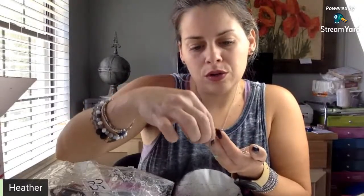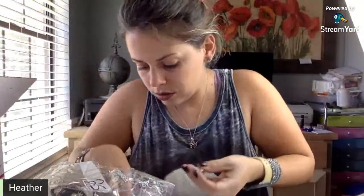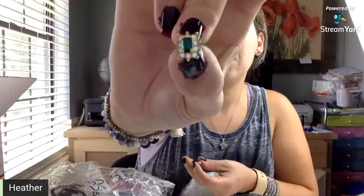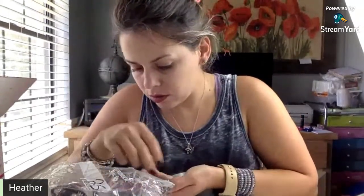Cameo, so it's on a fake chain, but it's got a nice little pendant with those cute little turquoise things. We got Roman earring with the green emerald stone. It's okay. Let's see. Geo. Sorry, guys. Probably right by the speaker. We have the match to the Geo.